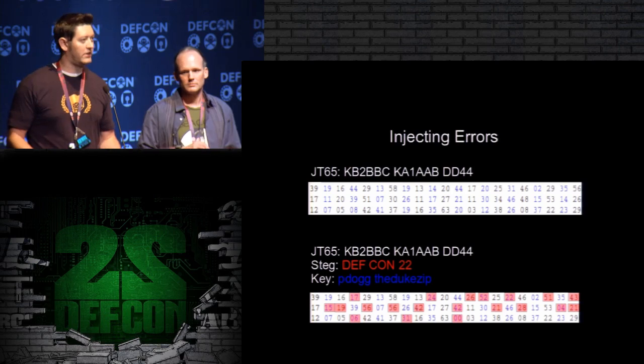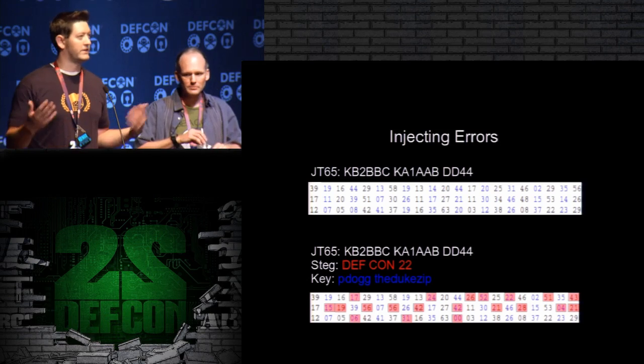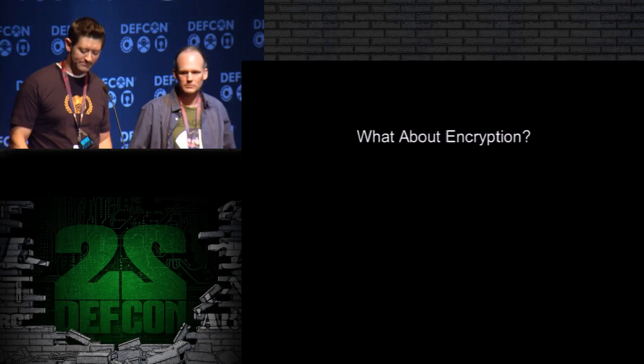And this also can tolerate additional errors in the transmission, so this will go a long distance, and if you pick up interference, you'll still be able to get both messages out of it.